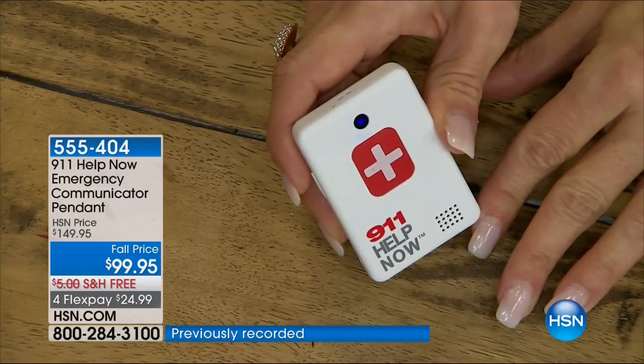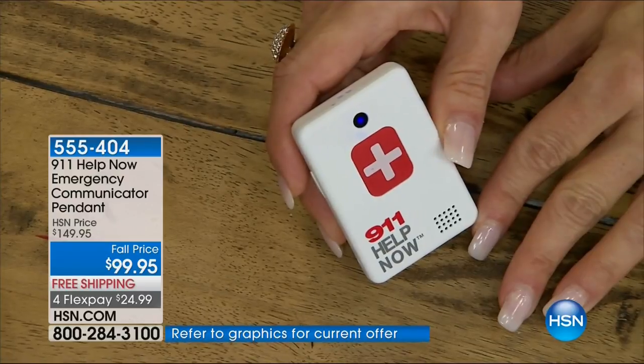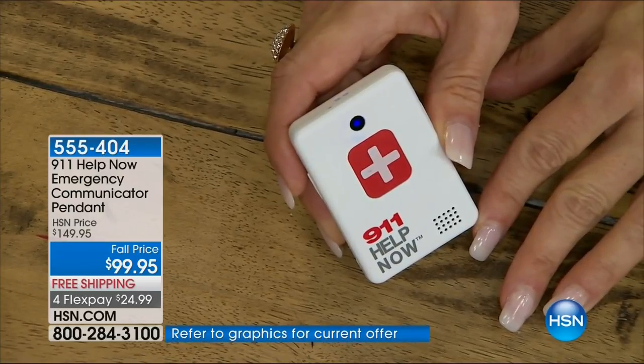Immediately it tells you it's calling for help now, so you know it's activated, you know it's calling direct to 911, and the next voice you're going to hear is that of a 911 operator.